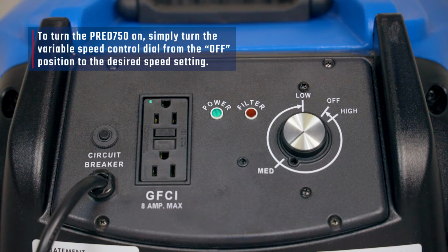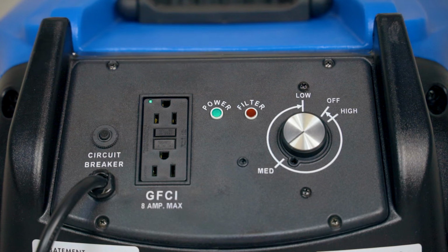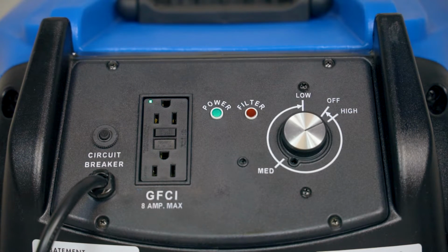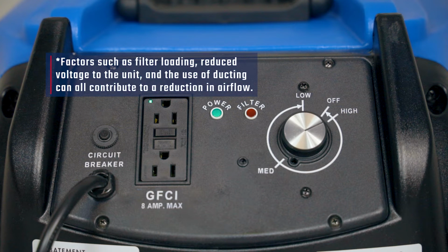To turn the Pred 750 on, simply turn the variable speed control dial from the off position to the desired speed setting. Factory and independent testing estimate the lower speed setting at 200 CFM and the high speed setting at 700 CFM. Factors such as filter loading, reduced voltage to the unit, and the use of ducting can all contribute to a reduction in airflow.